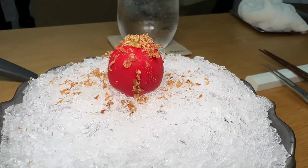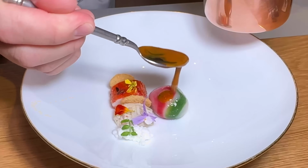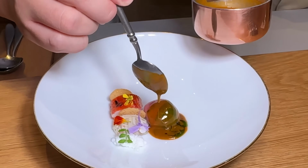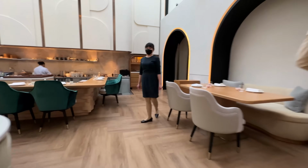This place is incredible. Every single dish is well planned, well executed. I mean, creativity, beauty, flavor. Every single dish embodies those things. Chef Zor really outdone himself with this place and very, very deserving of the Michelin star.